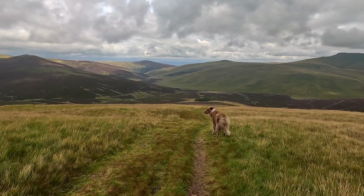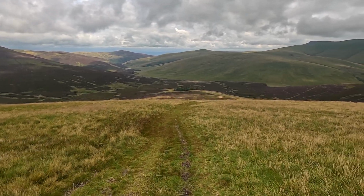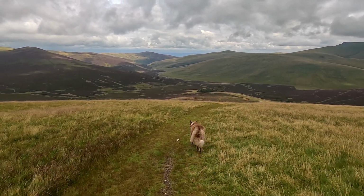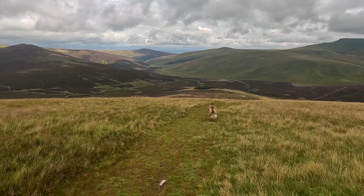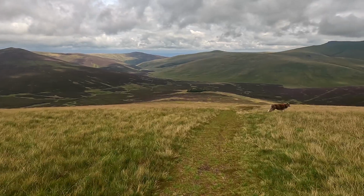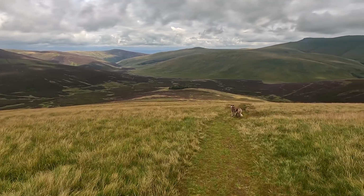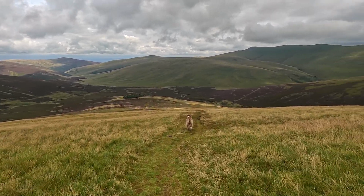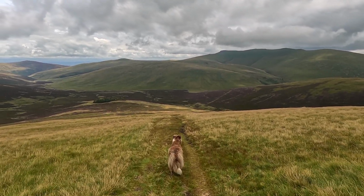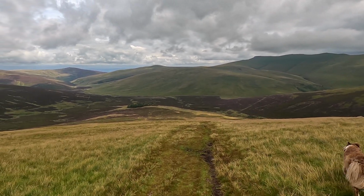You can now see Skiddaw House where the trees are. That's a youth hostel where you can stay overnight. I think in the winter time they hire it out for large groups, so bear that in mind if you think you're going to stay in there in the winter time. It could be fully booked for a big group. Fantastic, look at this space. It's a fantastic way down from Skiddaw, far from the maddening crowds.